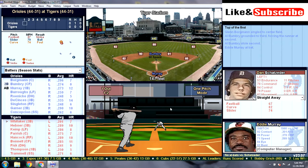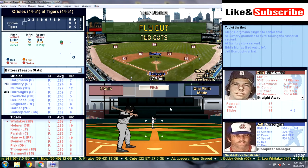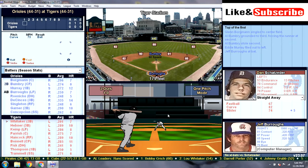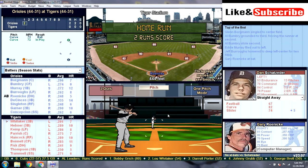And Murray's going to hit a high fly ball into the left center field gap, and it's going to be caught by the left fielder Kemp for the second out. So 2 down for righty Jeff Burroughs. And Burroughs hits it high and deep into the left center field bleachers. And that's going to be a 2-run home run for Burroughs. That's his 8th on the year. And we find ourselves down early on.